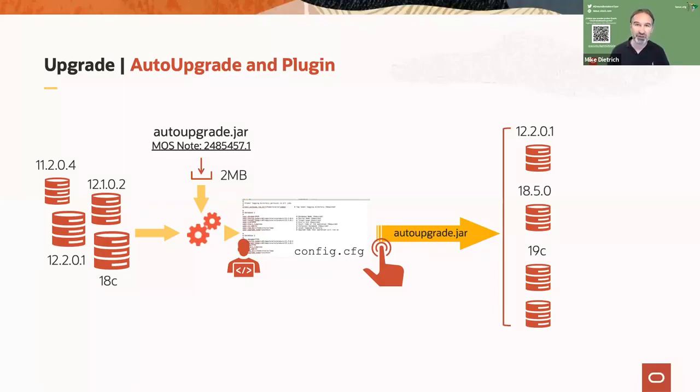If your project is settled already and you want to upgrade to 12.2.0.1 or 18c, at least the January 2019 bundle patches have to be there, then AutoUpgrade can do that. So it's not exclusively going to 19, you can also go to lower releases. And the minimum version we can upgrade on the source side, on the left side of the slide, is 11.2.0.4. And then it plugs in.